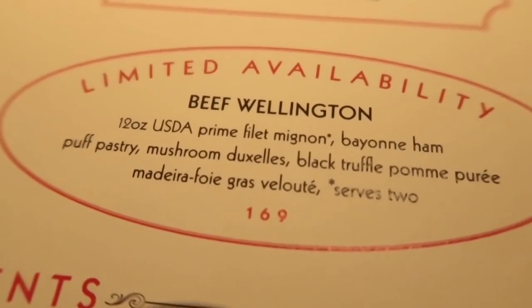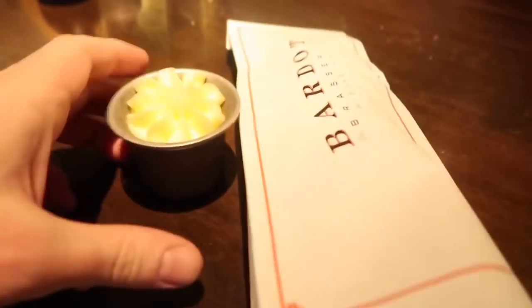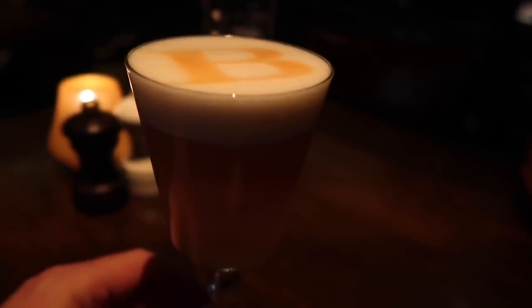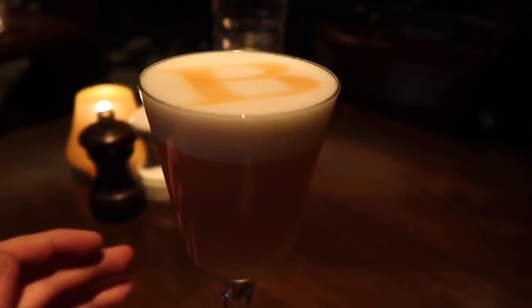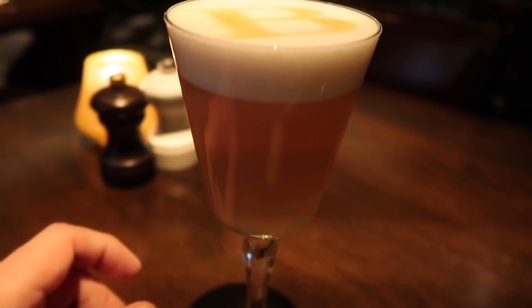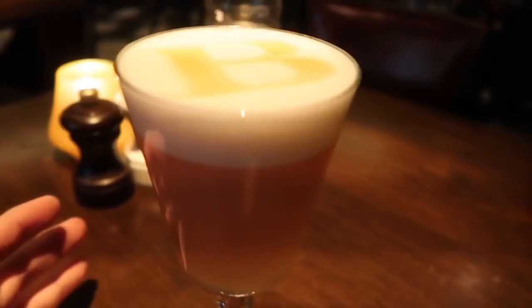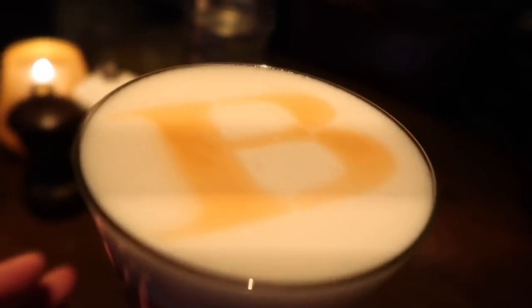They even have a beef Wellington, $169. It's for two. And we've already got ourselves some fresh warm bread with butter. That's a crusty bread. And this is their signature cocktail. It's called And God Created Woman. It's got gin, Bourbon, lemon, Saint Germain, and Australian bitters. And it's got a big B on it.